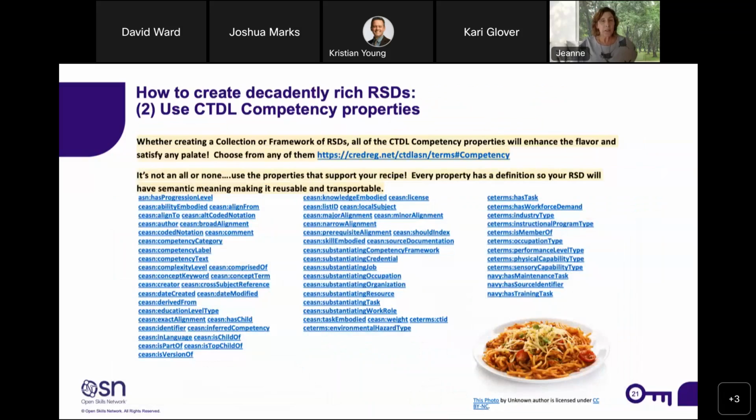To create these decadently rich RSDs, we can pick from any number of competency properties. What's important to know about the CTDL is that it is a language, and you can pick the terms, the words that you need for your purposes, your use cases, your tools, your RSDs. Here you're seeing a pick list of all the properties you can use with a competency to make it rich and decadent, give it contextualization and meaning for others to know what that competency or skill is all about, and to help with reusability.